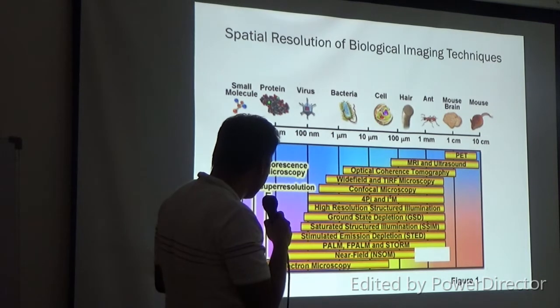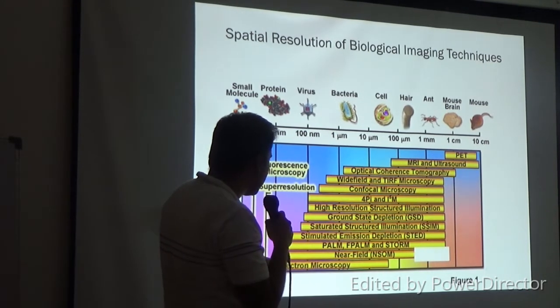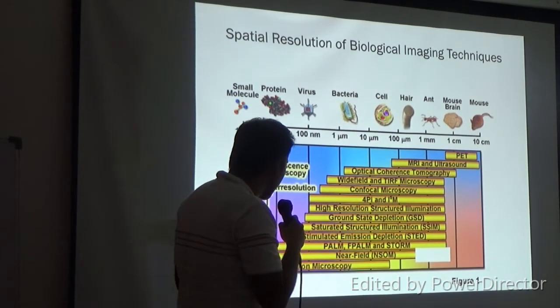And then here we said the electron microscopy has the most resolution, and these are standard confocal microscopy, wide field microscopy. And then these are the super resolution techniques, and that's what we want to look at.